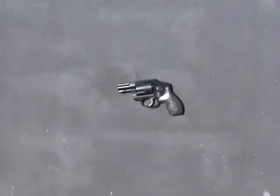It's basically the same as the Chief Special, but the hammer is not exposed. So I can tuck that in my pocket without it snagging if I pull it out. Otherwise, it's the same gun.